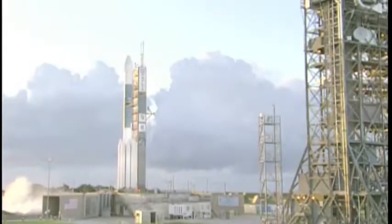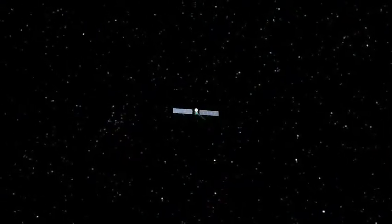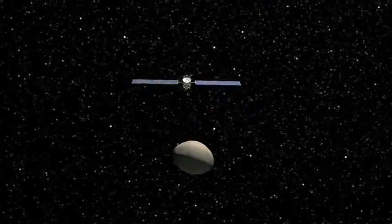4, 3, 2, main engine start, 1, 0, and liftoff of the Delta II rocket with Dawn. Launched in September 2007, the Dawn spacecraft will journey a total of 3 billion miles to complete its odyssey to and around the 2 asteroids.